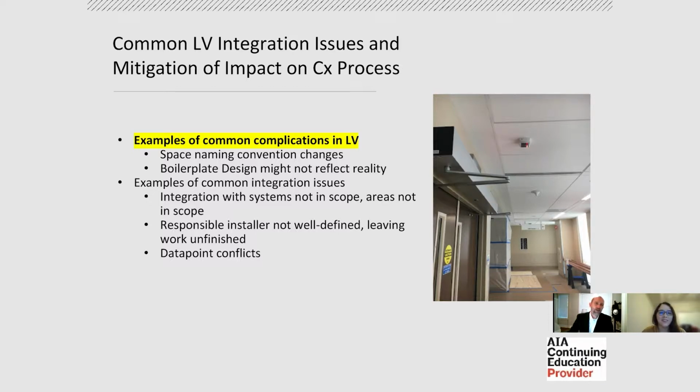So how about integration issues? Some integration issues are with systems not in scope or areas not in scope. When we get down to doing big integrated systems such as blackout tests or emergency power systems tests, we're looking at the whole facility, but we might only have lighting control. We might not be looking at the IT techs. We're talking about you guys again. So we might not have the IT data center in our spec, in our scope. We might not be looking at it personally, but we definitely want to make sure that that equipment is handled while we're testing the system.